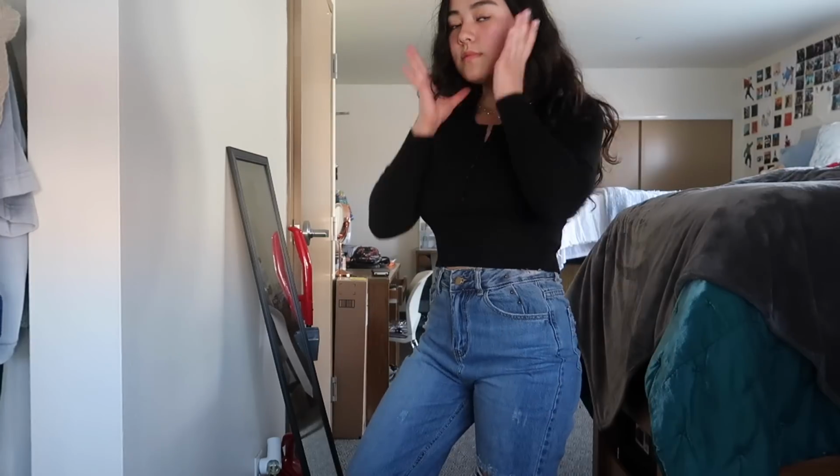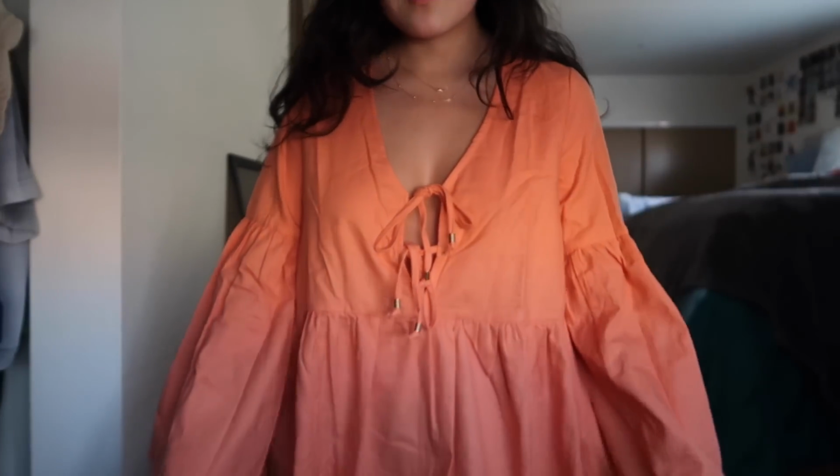Next, I got this little button-up black long sleeve shirt. It's kind of cropped and pretty tight fit, so I'll wear it with some looser fit pants. Next, I'm excited for this one. I have this dress, and it's super big and flowy. I feel like it would look so good at the beach, and that's why I bought it.